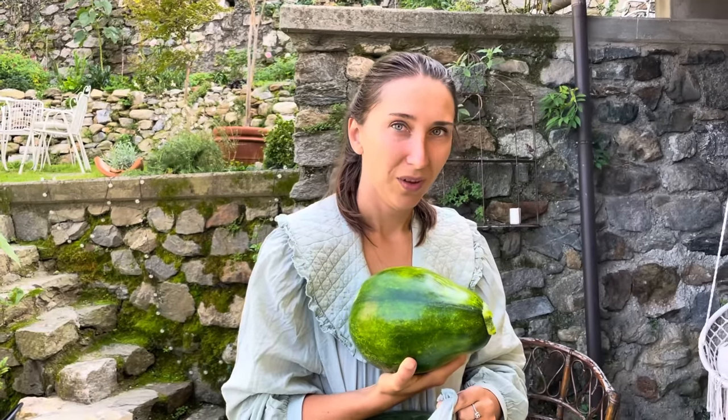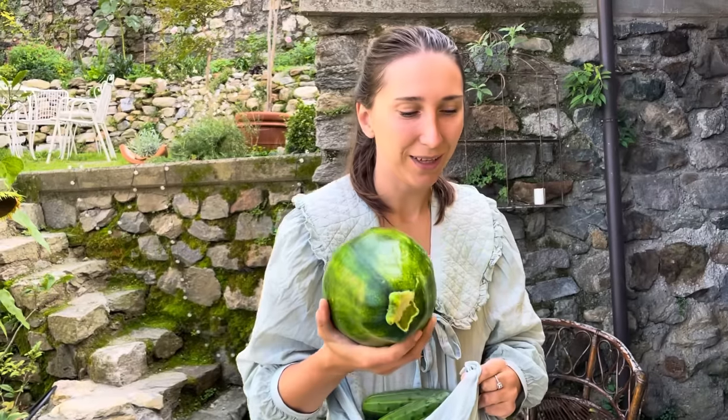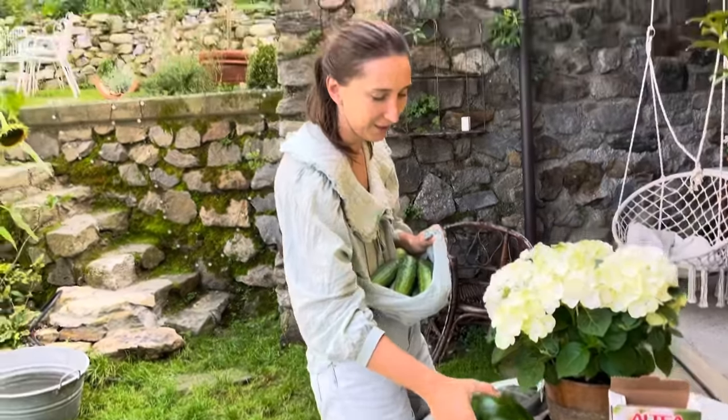I think it's a gigantic zucchini. But I mean, this shape, it's not a zucchini. Zucchini is long, but it looks like zucchini. So we will try to cook it this afternoon.